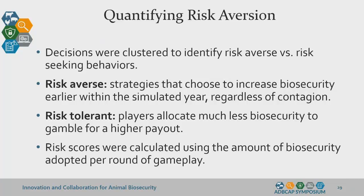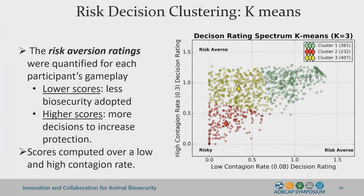So what we did was we were trying to quantify this risk aversion spectrum through this biosecurity adoption game. We wanted to place or find a distribution of the behaviors corresponding to people who are trying to minimize their risk through biosecurity investment versus the gamblers. And what we found were these three big classes of behavior: the risk averse, who tend to adopt more biosecurity; the risk tolerant, who adopt very little biosecurity in hopes of achieving a higher payout; and then these opportunists, who change their behavior with respect to risk communication.